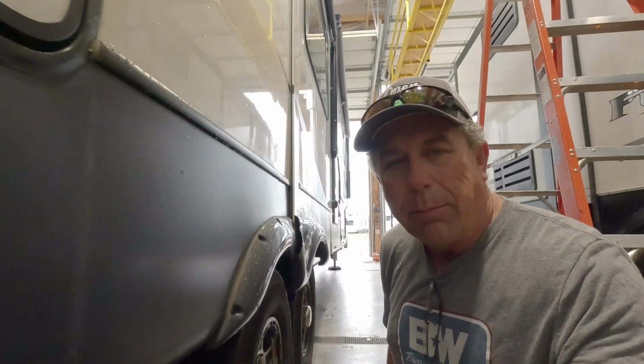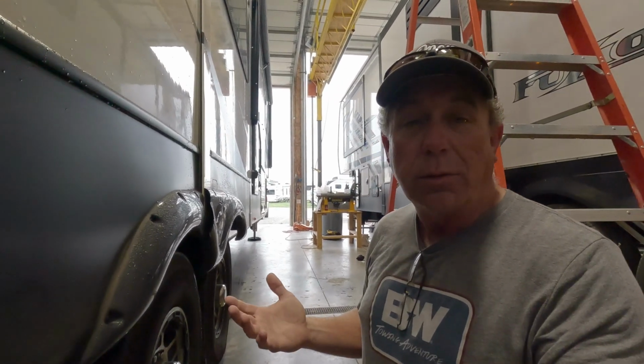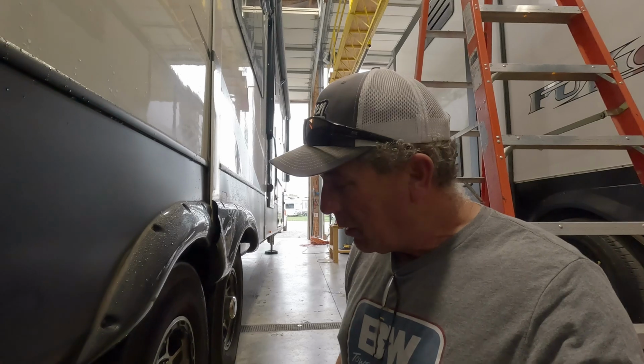Well, as they picked our camper up to bring it into the shop, I noticed that it had a low tire, or what appeared to be a low tire. Once they got it inside the shop here, we found that we have a bolt in our tire, so I'm hopeful that we can get it taken care of.